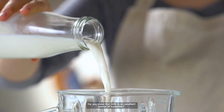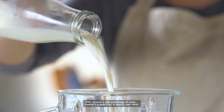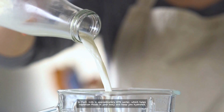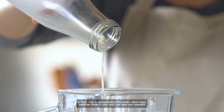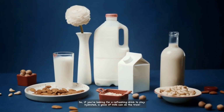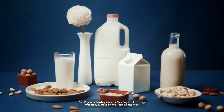Did you know that milk is an excellent source of hydration? Milk contains a high percentage of water, making it a great way to quench your thirst. In fact, milk is approximately 87% water, which helps replenish fluids in your body and keep you hydrated. So, if you're looking for a refreshing drink to stay hydrated, a glass of milk can do the trick.